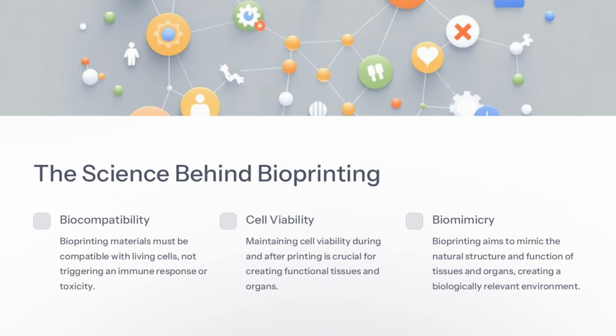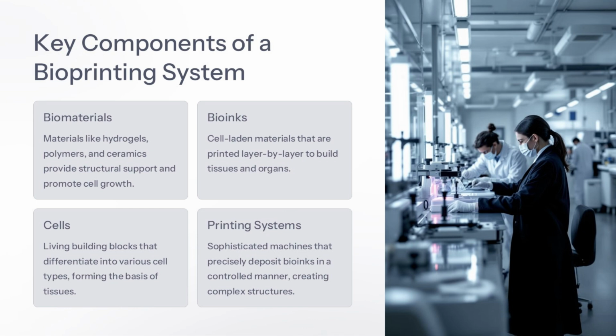Bioprinting is an advanced technology that allows us to 3D print living tissues and organs. The key components of a bioprinting system include biomaterials, bioinks, cells, and the printing systems themselves. Biomaterials like hydrogels, polymers, and ceramics provide structural support and promote cell growth. Bioinks are cell-laden materials that are printed layer by layer to build up tissues and organs. The living cells are the building blocks that differentiate into various cell types, forming the basis of the tissues. The sophisticated printing systems precisely deposit the bioinks in a controlled manner, allowing for the creation of complex structures. All of these components work together to make bioprinting a powerful tool for regenerative medicine and tissue engineering.